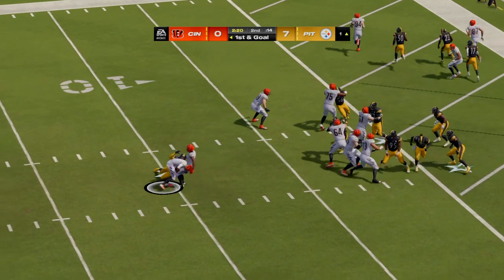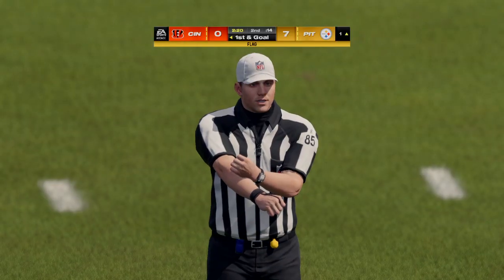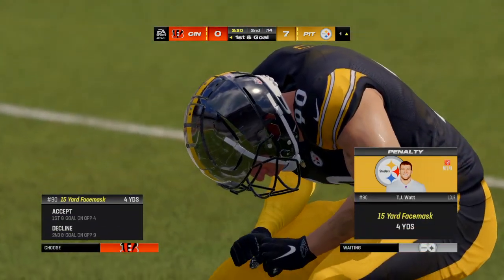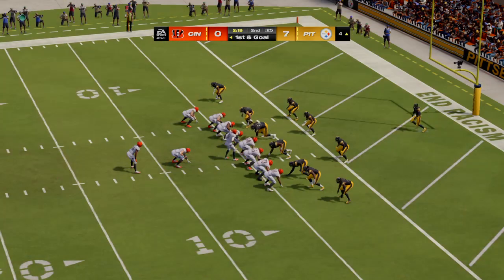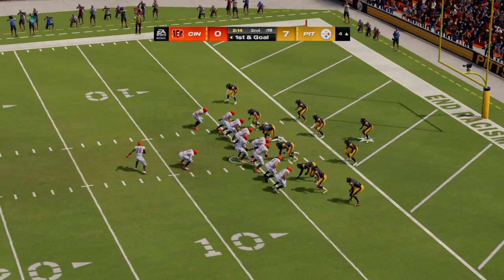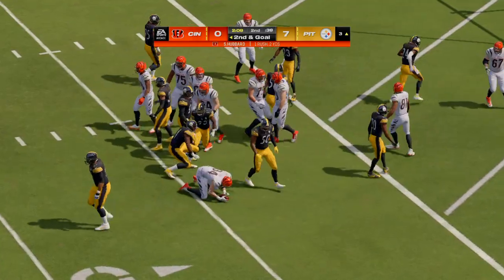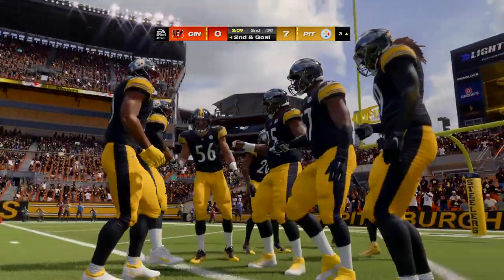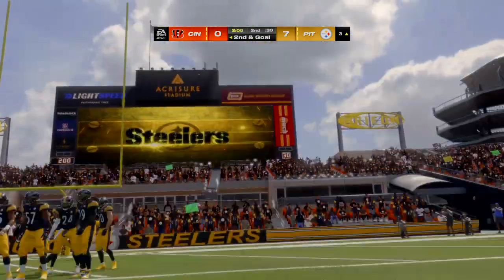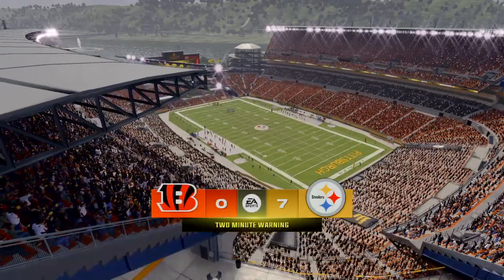Off the play fake, Browning. And they're going to get to him, a sack. Sack back at the 9-yard line. So a tug on the face mask, and that's going to cost him 15 yards. And sometimes it'll go unnoticed, but that one, pretty obvious for everyone to see. And he will push his way forward down to about the 3-yard line. Give him 2 yards on that one. Second and goal now. Two minutes on the clock, second quarter, 7-0 ball game.